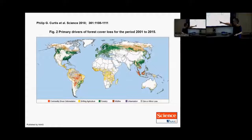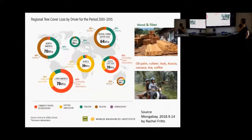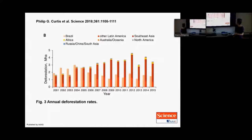As I already said, the purple dots are rather small as a direct cause of deforestation. But this kind of regional difference, this is a manga-based summary of this recent paper, really nicely written. Southeast Asia, which is my focus today, has a really large part of deforestation due to commodity-driven deforestation like oil palm plantation development. But in the green part, forestry, tree harvesting is still important. Also, this is a historically changing issue. In light yellow or light brown, Brazil, the peak of deforestation is past, but in Southeast Asia it has grown quite a bit. Between 2010 and 2015, there's a huge loss.